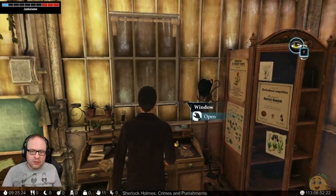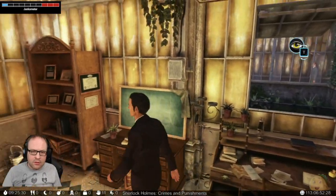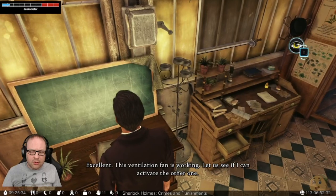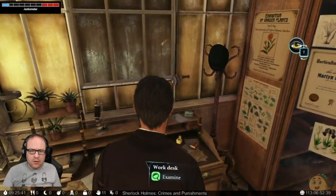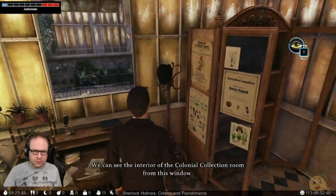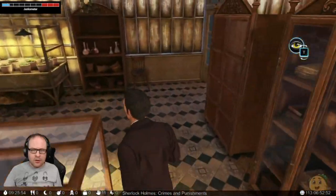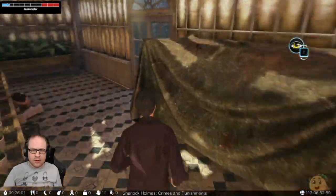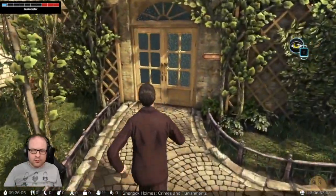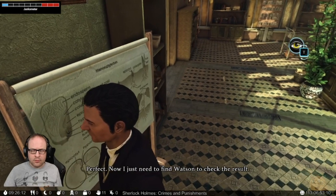You know? We can see the interior of the Colonial Collection Room from this window. Excellent. This ventilation fan is working. Let us see if I can activate the other one. Whoops, that's not what I meant to do. We can see the interior of the Colonial Collection Room from this window. Perfect.